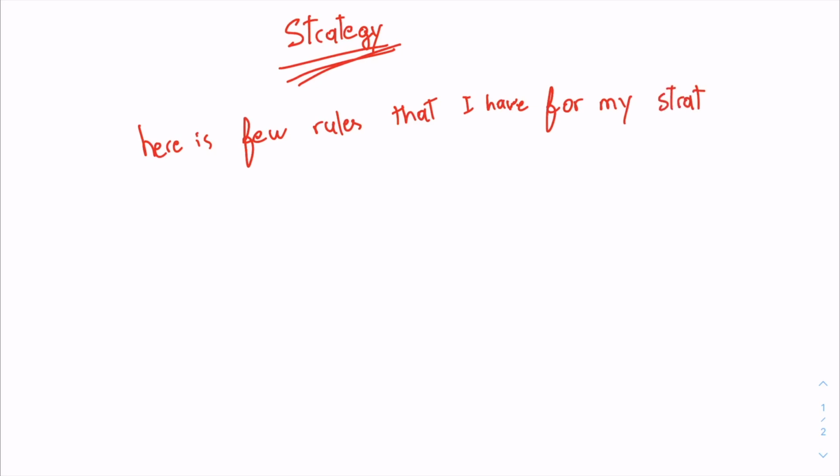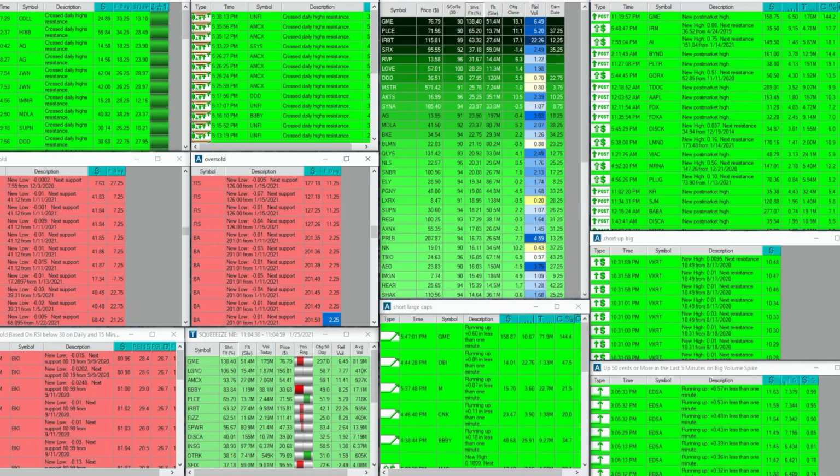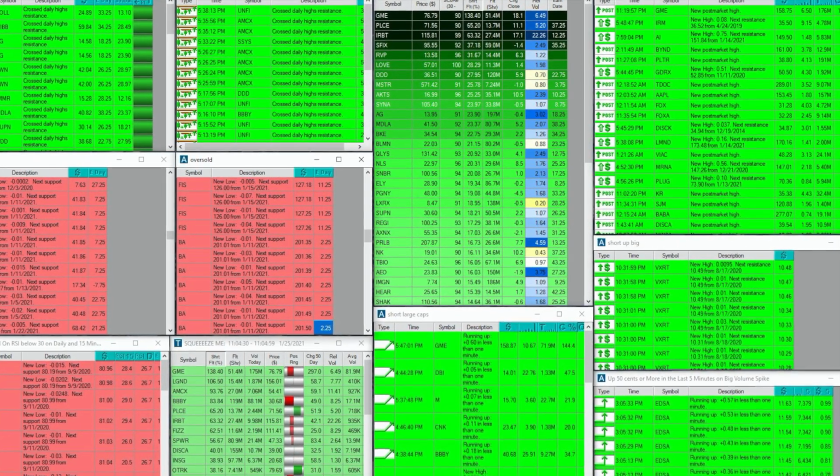I want to share with you guys 4 important rules that are extremely important to succeed with this strategy. The first thing is that you should not trade penny stocks. I only trade safe companies with a minimum 10 billion market cap. Even in my swing trading scanners, my minimum filter is 10 billion.